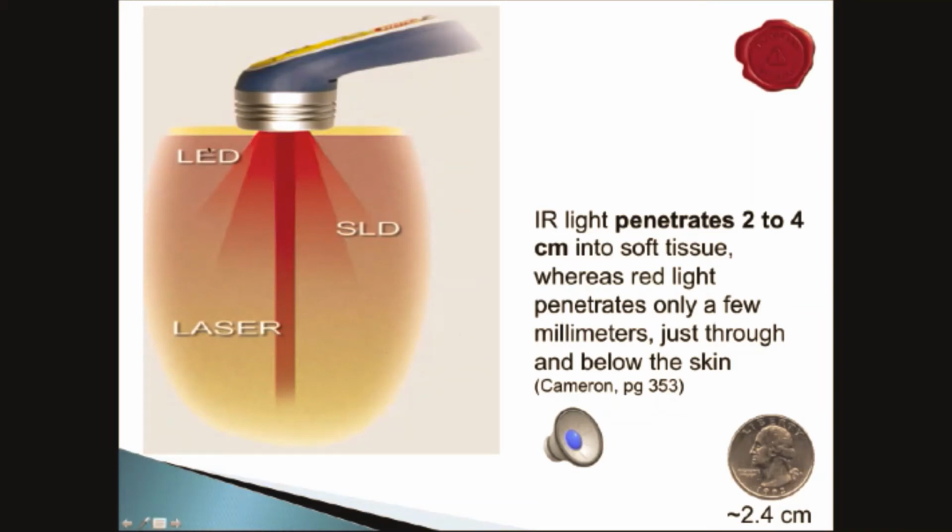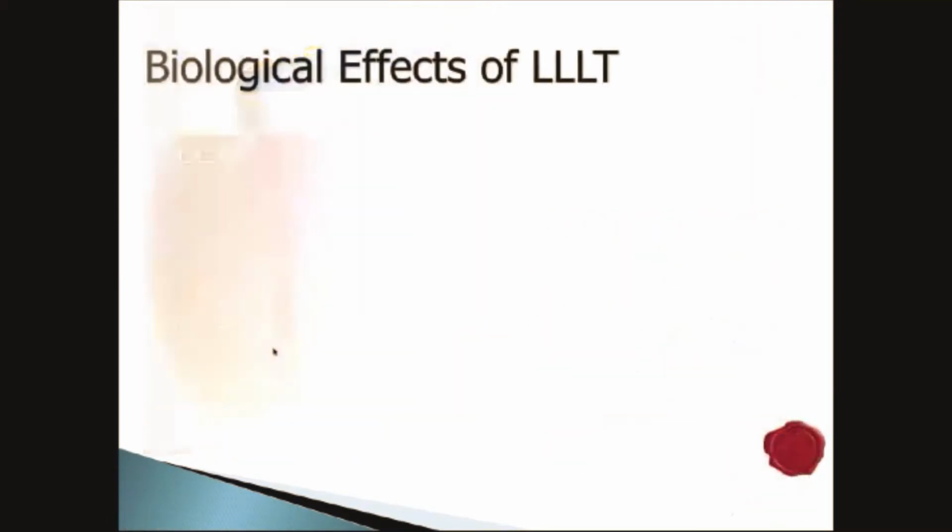Right, so that's what the LED and the SLD, they're like laser. They are forms technically of laser, but they're not as deep as the true form of laser that we're dealing with. So for use with patients, we want to use this form of laser.